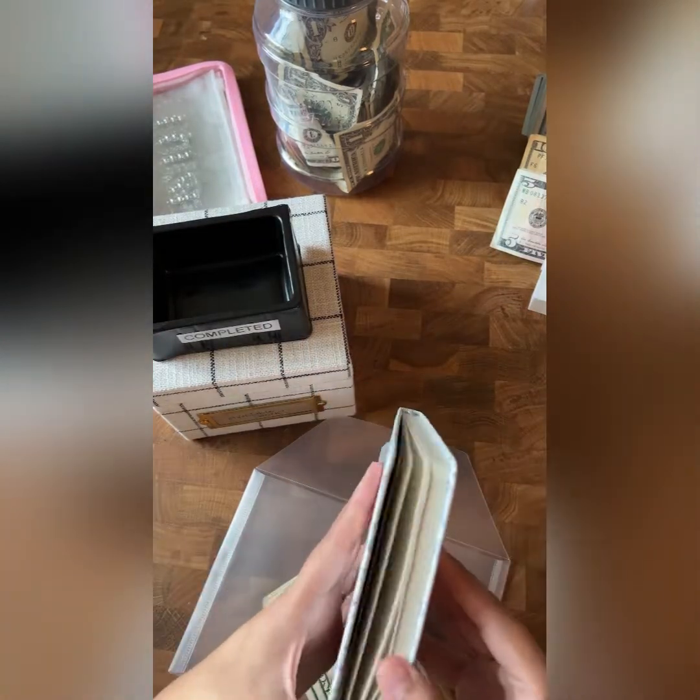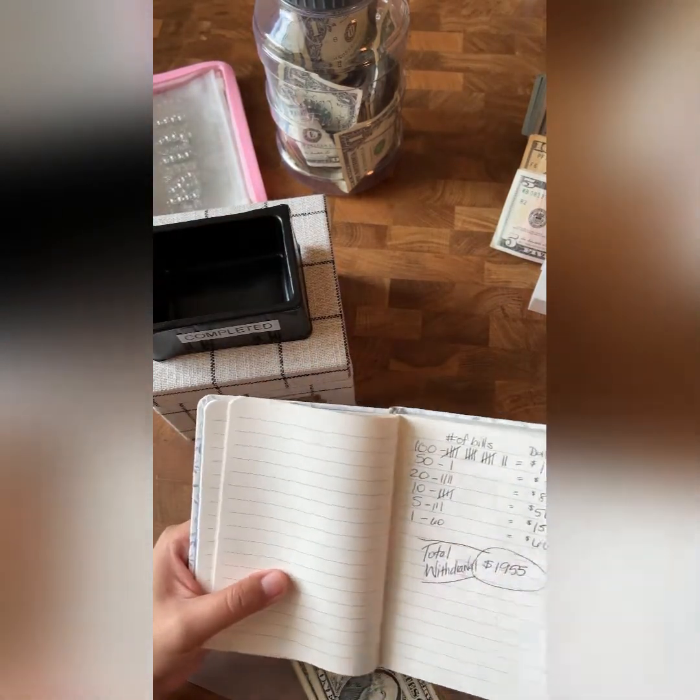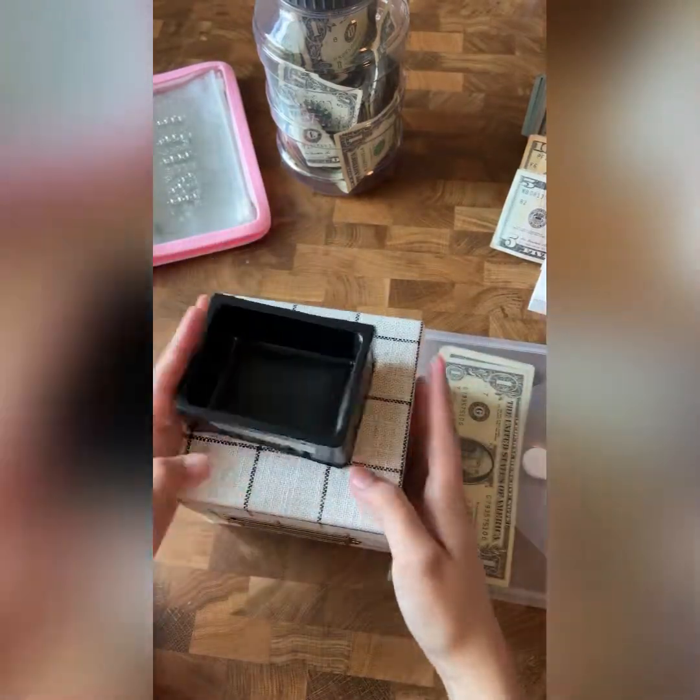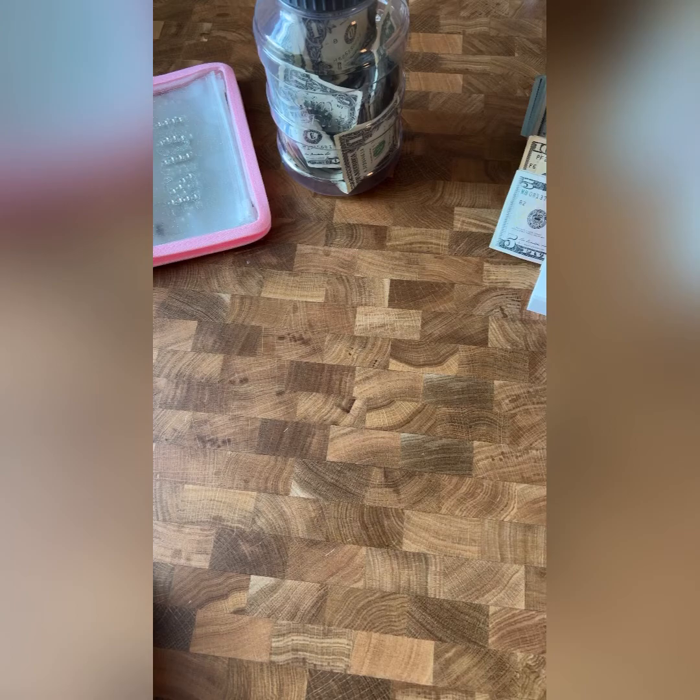I'm gonna restock this. This, I think, had $60 from the teller and it was all for the kids' available allowance. So that will get restocked.